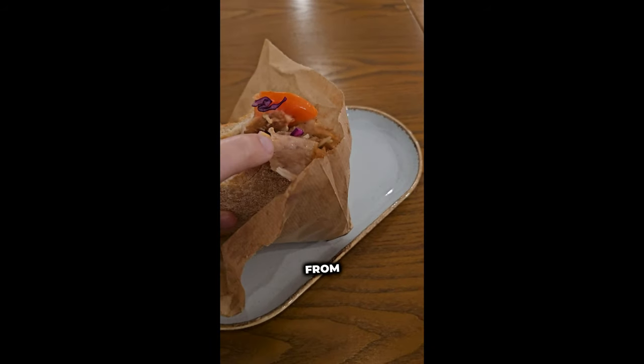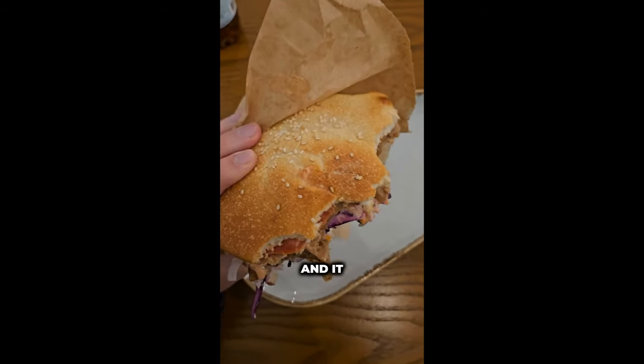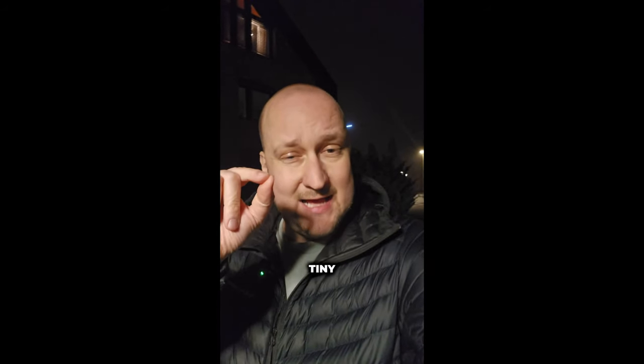The bread is as well from the factory, although it's a little bit different than usual. Better toasted, and it had a wheaty flavor. Sauce is pretty standard as well. And all in all, a pretty standard kebab. I would give this one a 5.1 out of 10 because of the teeny tiny better bread.